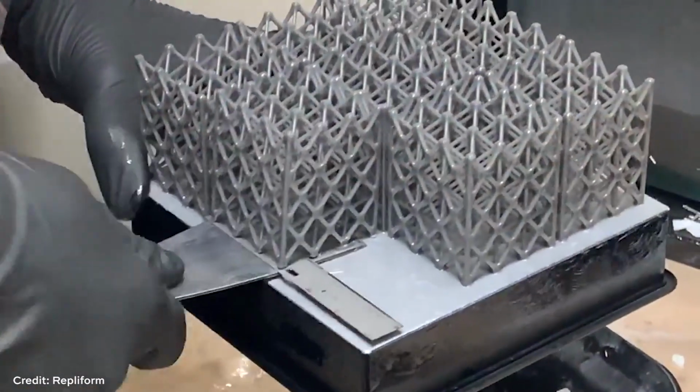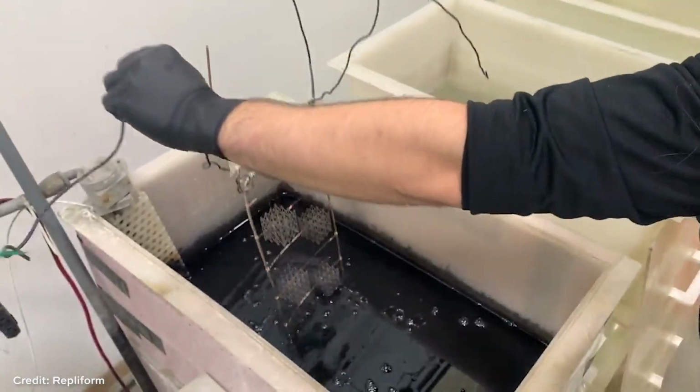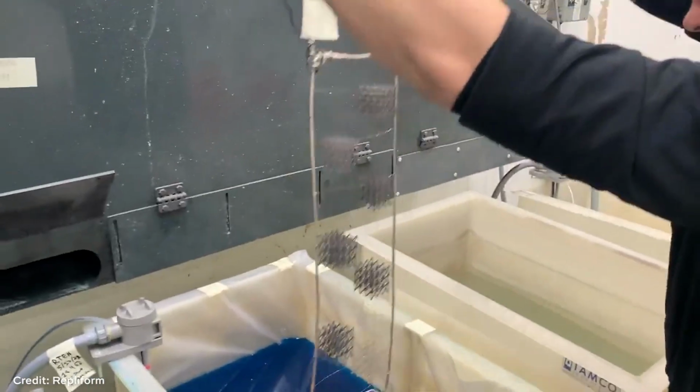But this part is a little bit of a fake out. It looks like copper, and it's not. This is a stereolithography print. It is plastic that has been coated with copper. So I saw this part in the Repliform booth. They are the company that did the coating, and they had to do it in sort of a couple of steps.